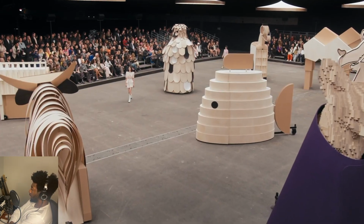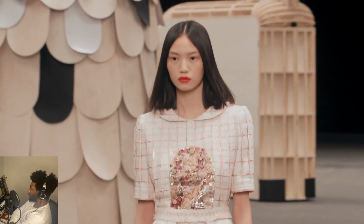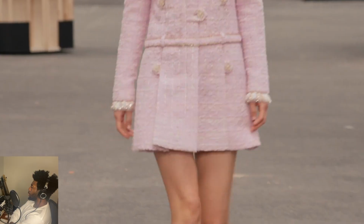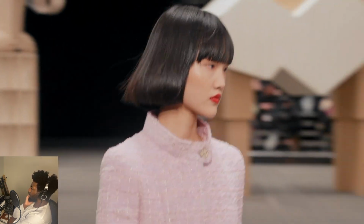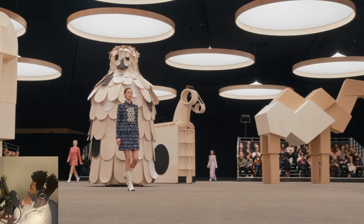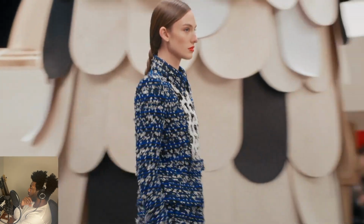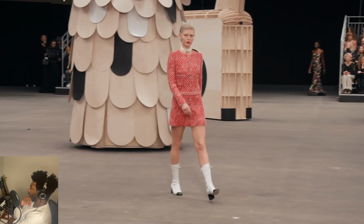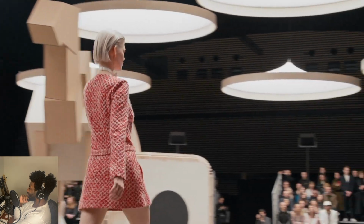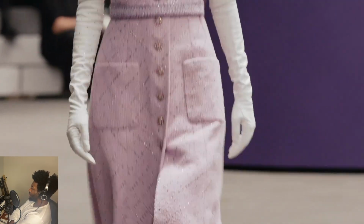Three-quarter sleeves here. That's the best. Show you more of the glove. Really nice. Like this peach. I don't like these gold boots styled with this, but I love this pink skirt and jacket there. Beautiful, beautiful. Oh, look at the buttons there. Colorful crystals on each one.